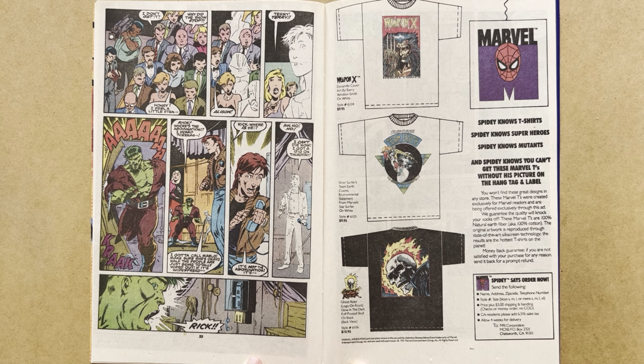Hulk is asking Rick, where is he, of the Abomination. It's not the Abomination, says Rick, it's... And then he starts disappearing.